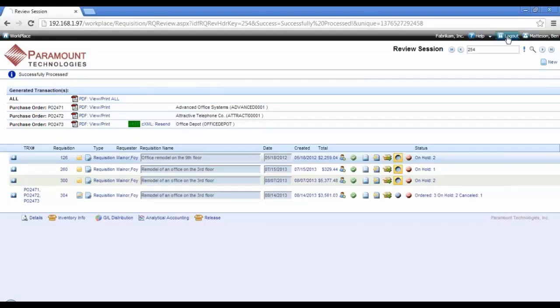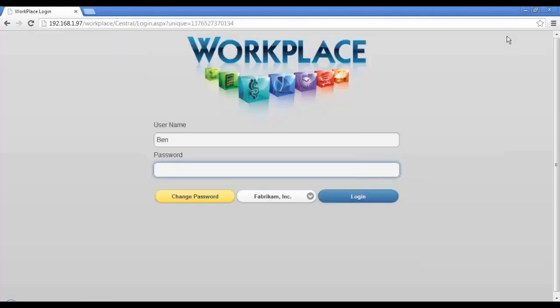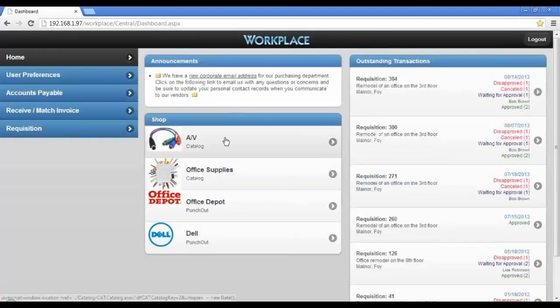We'll log out as our reviewer. More emails do go out, so you get emails letting you know that the requisitions were processed to create a PO, that the requisitions were canceled. And the next step in the process is that we're going to log back in as Foy, who was our original requester, and we're going to do receiving.